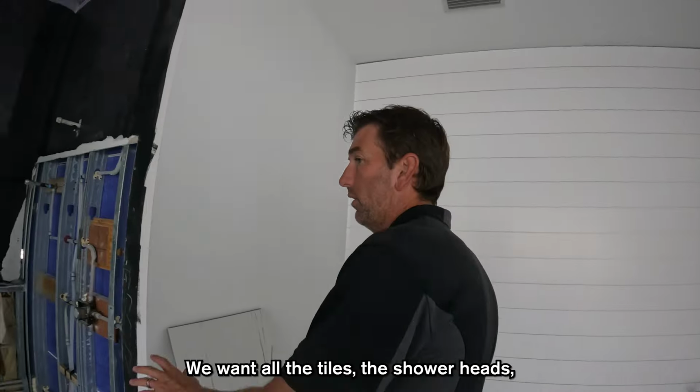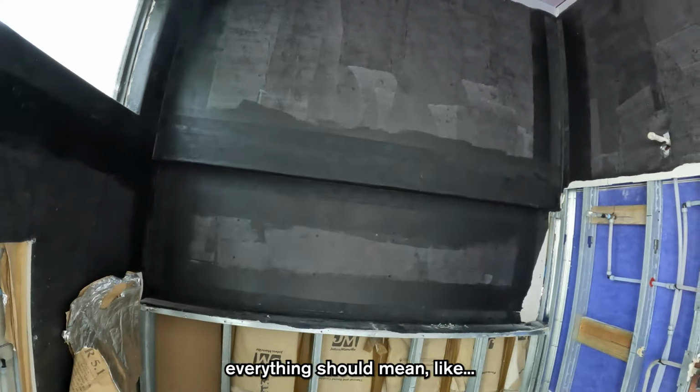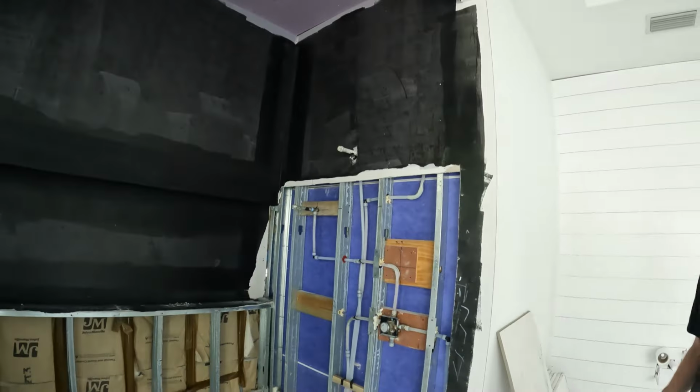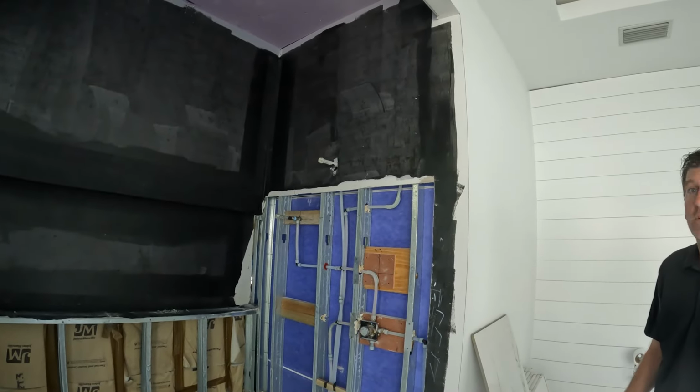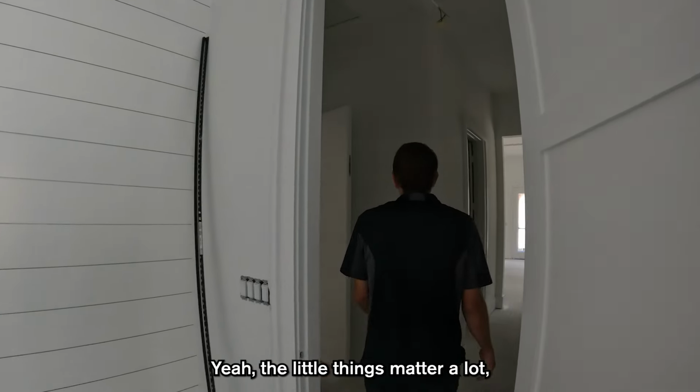We want all the valves, the shower heads, everything should be in a grout line. Everything should, like the little details is what matters. Yeah, for sure, 100%. I definitely on my flips do not do that. Well, it's more about speed with flips too. Yeah, 100%. The little things matter a lot.